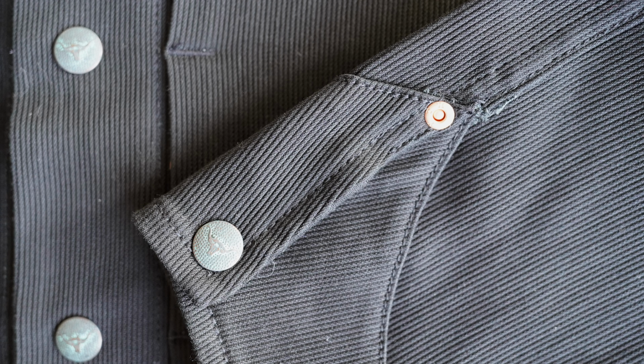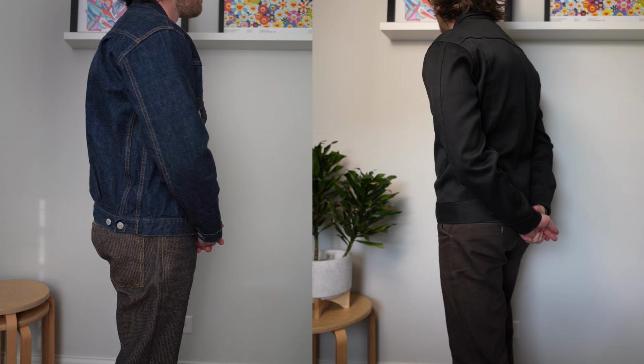So one of my favorite things about it is the rivets. These rivets are raw brass or raw copper, and they just contrast so well with the black. Another favorite thing is the pleats on the jacket. Very similar to your type 2 jacket, where you can cut them up and open them up if you want to, but it is a little bit more of a modern version.